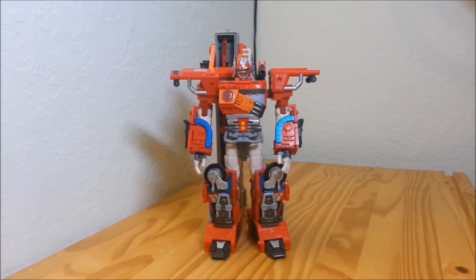And how cool does this guy look? I think this guy just looks amazing. Now, this guy didn't get a lot of popularity because, oh, he doesn't look like Prime. But, I mean, his robot mode looked just like Prime.